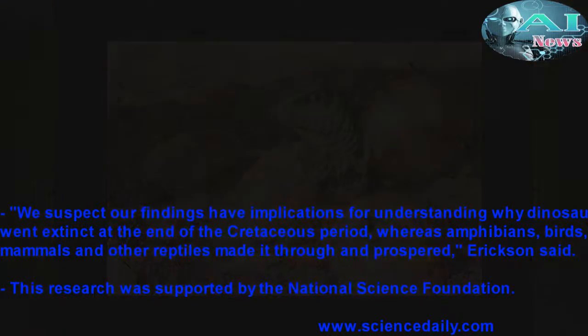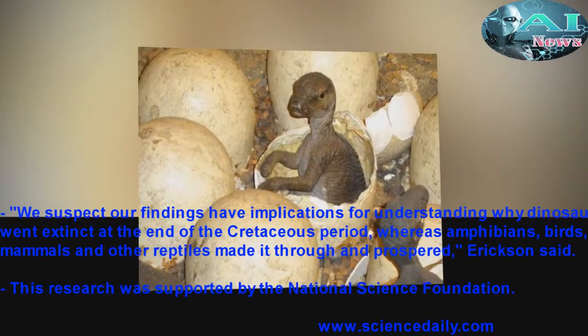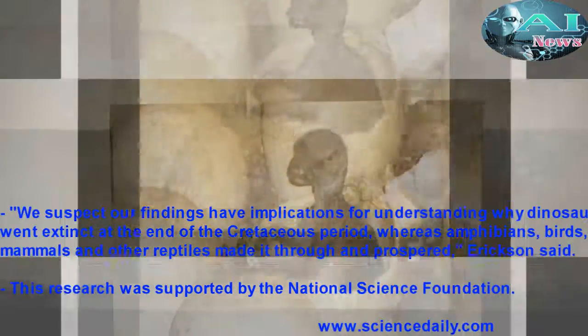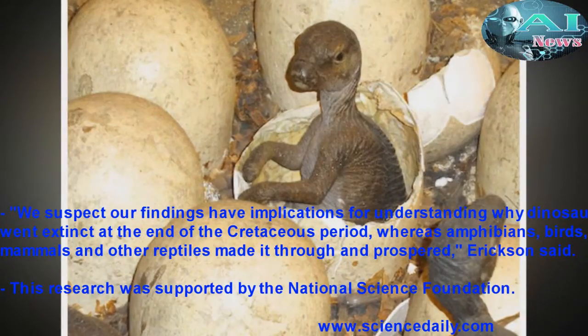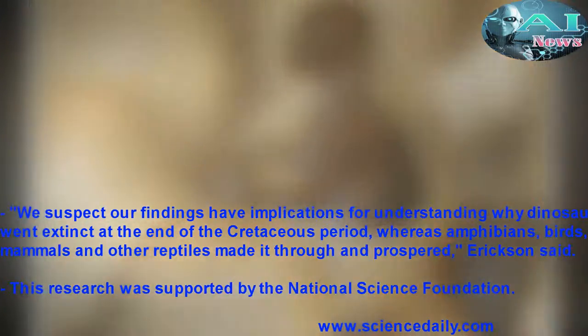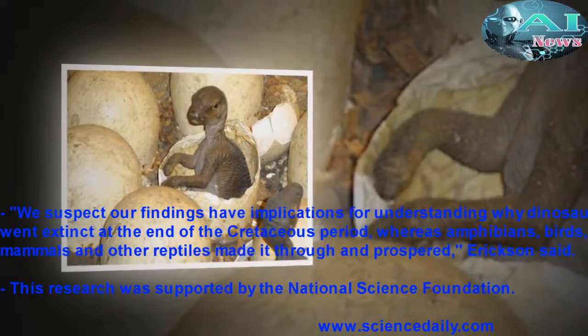We suspect our findings have implications for understanding why dinosaurs went extinct at the end of the Cretaceous period, whereas amphibians, birds, mammals and other reptiles made it through and prospered, Erickson said. This research was supported by the National Science Foundation.